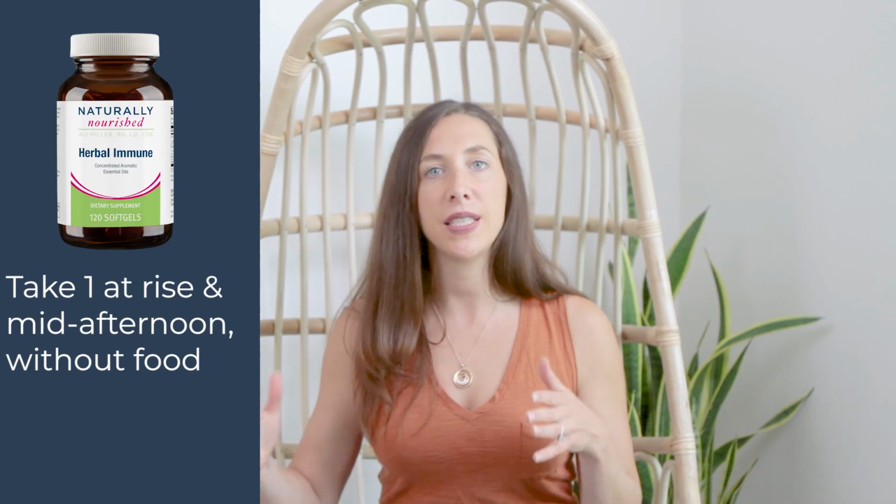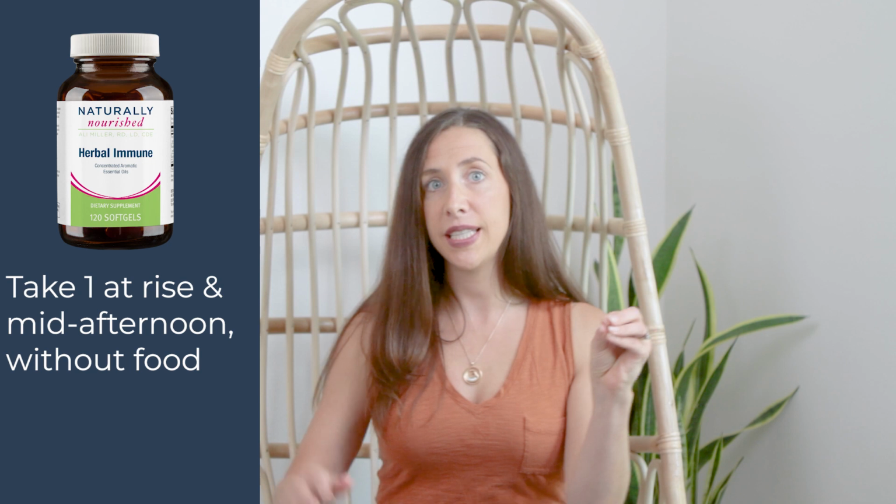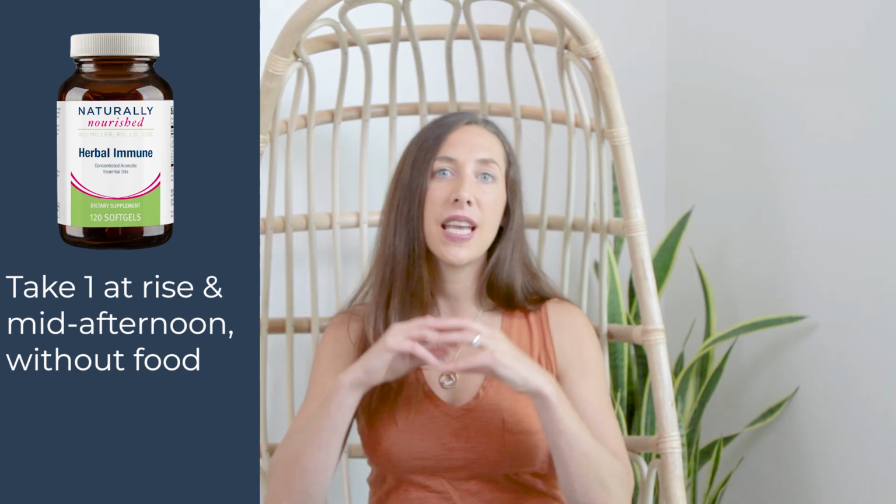All right, so let's think of some frequently asked questions on the supplements. The Herbal Immune is taken without food. So we commonly do this first thing at rise and then like mid-afternoon. Because like Becki said, it is the essential oils that are encapsulated, you will get a little bit of belching. It uses an aromatic influence, basically popping the yeast and bacterial overgrowth.